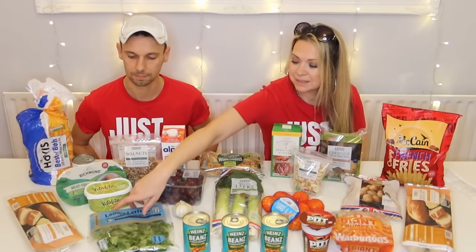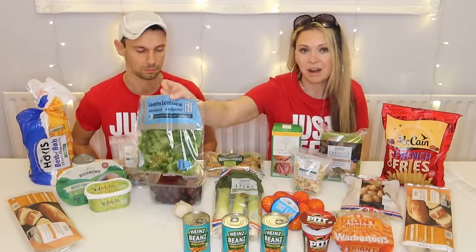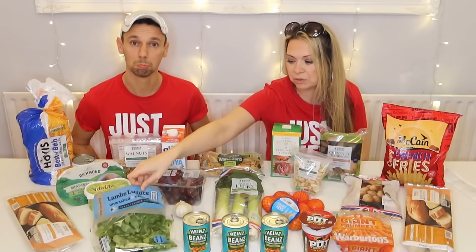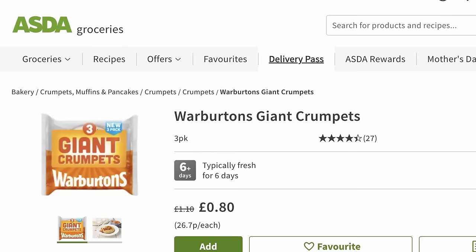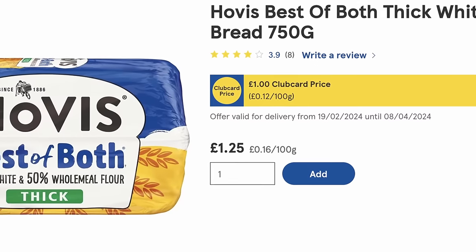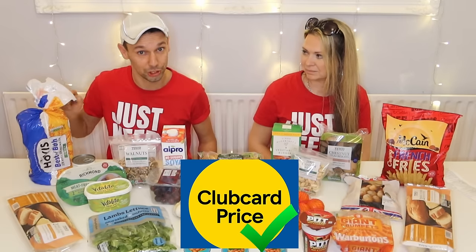The lamb's lettuce, we couldn't find a comparison. That was 90p the club card price, but I bought this before and normally you're paying about £1. So I thought that was a good price. So we'll say Tesco is cheaper for that one. These giant crumpets were 80p at Tesco's, and that's the same price everywhere else as well. This Hovis Best of Both was £1 on the club card price. Normally it would be £1.25, so again, Tesco's price was cheaper.